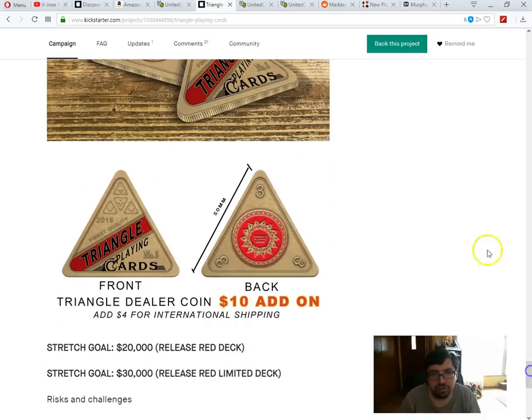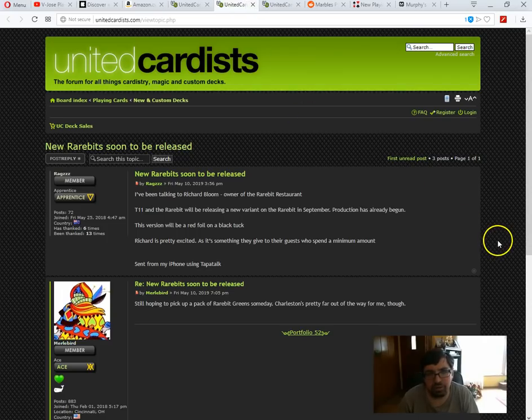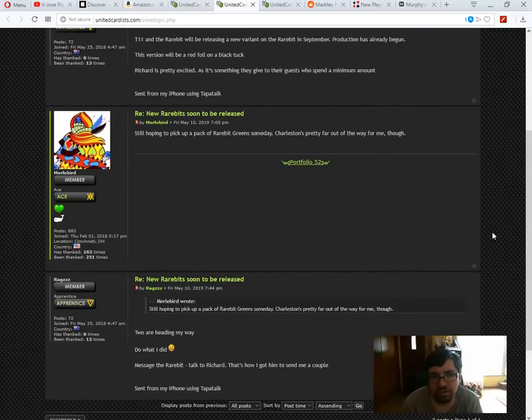There's a dealer coin. Looks like a guitar pick. Also, new Rarebits coming soon. Apparently this guy talked to the owner of the Rarebit restaurant. Not sure how he worked himself into that, but he did. Apparently 311 and Rarebit will be releasing a new variant on the Rarebit in September. Production has already begun. It will be a red foil on a black tuck. Don't know what color the cards are going to be. Sounds pretty cool.